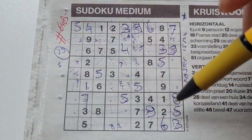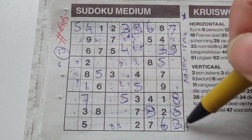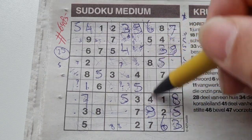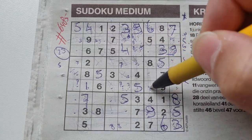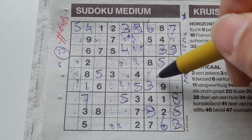Then, do we have all the 3s? No. 3 in the last column, 3 in the column next, so in that column, only 2 places left for the 3. It should be here or there. We see a 3 in the middle row, no 3 there. 3 should be there.